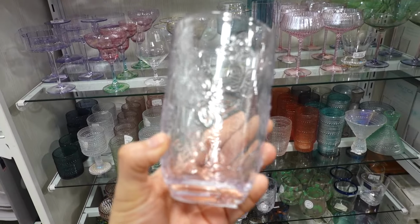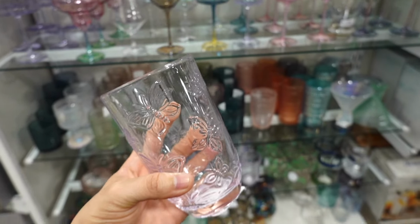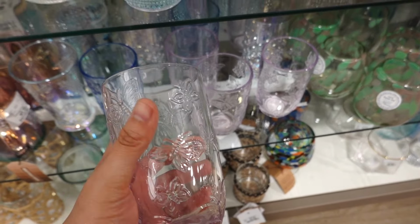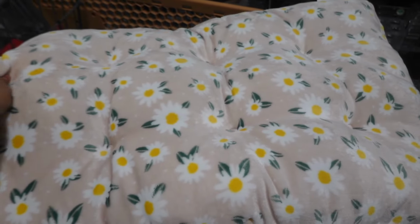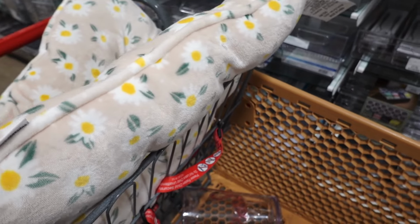Clink, clink. I also love this glass one right here with the butterflies. This one's $3.99. They do have it in the blue, and this one is in a light lavender color. And then my husband spotted this cute little dog bed. We're gonna get this one for Lady. Look how cute. It's all daisies. Perfect for her. She's so adorable. We'll put it right here.